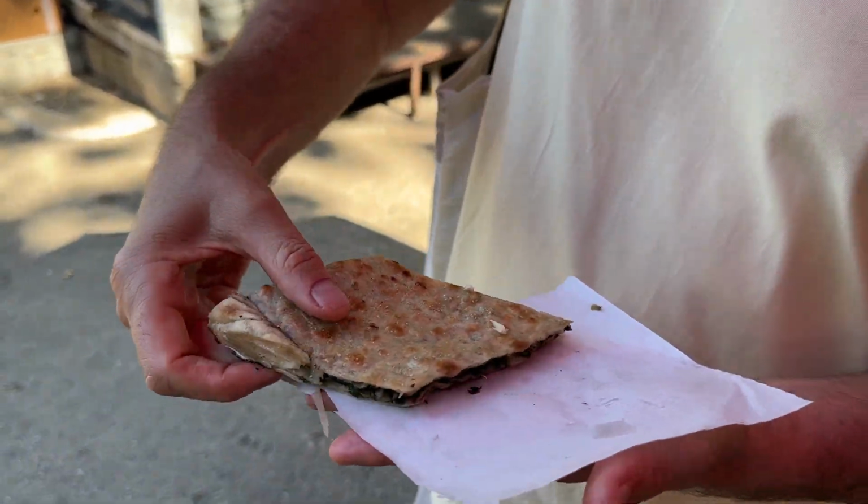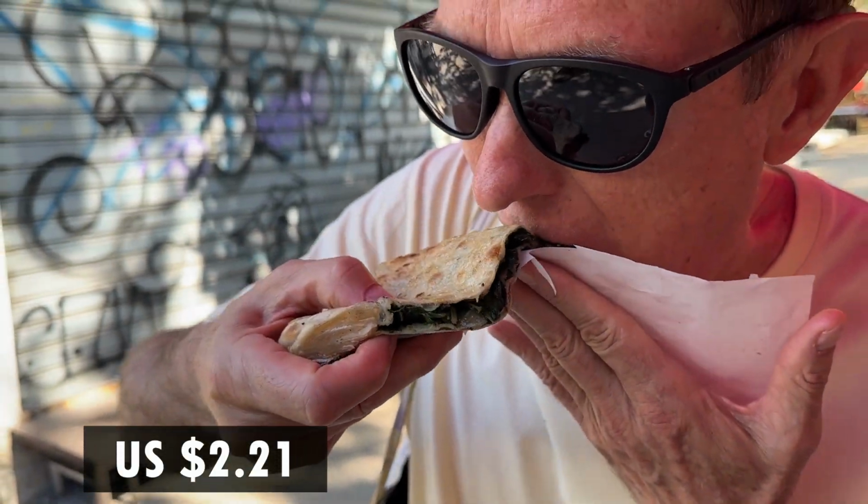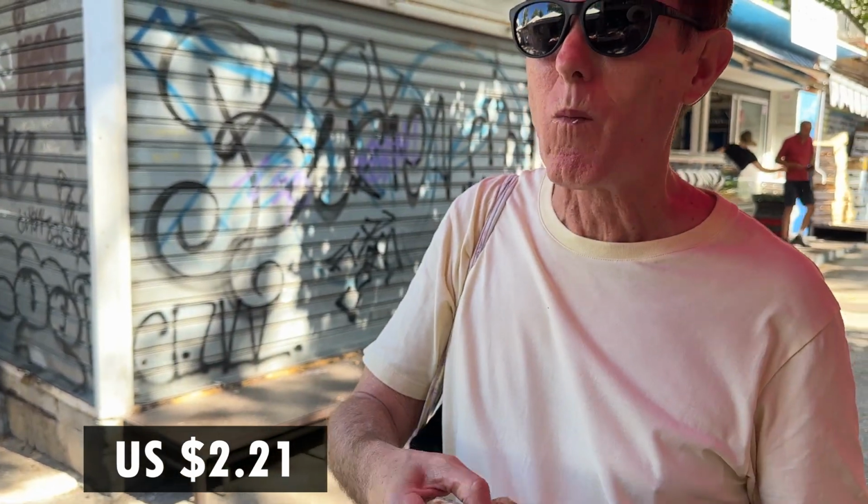Spinach and garlic, huh? Yeah. On a top and bottom tortilla looking thing. It's €2, but we're in a tourist place, I think. Wow. It's good?